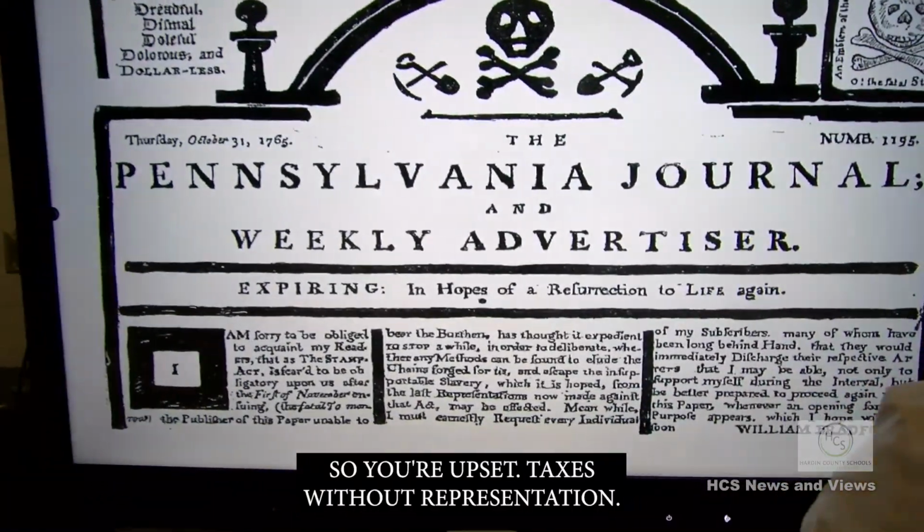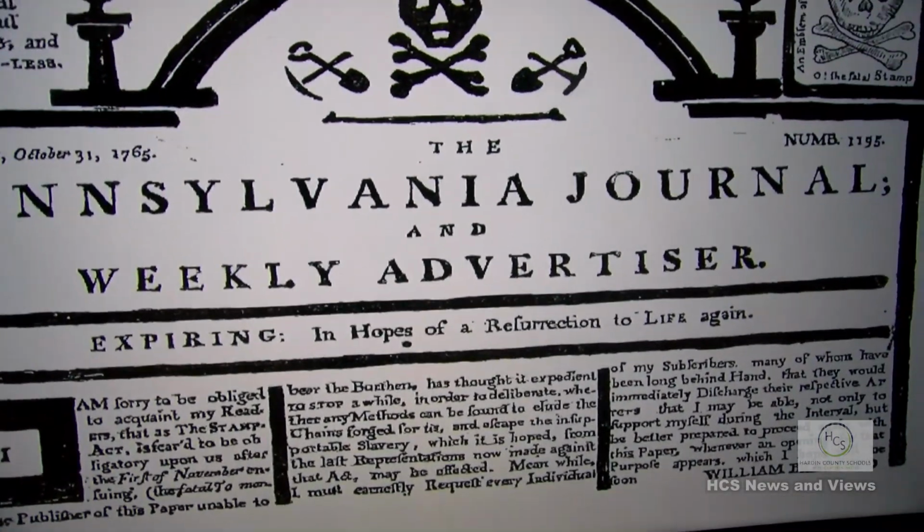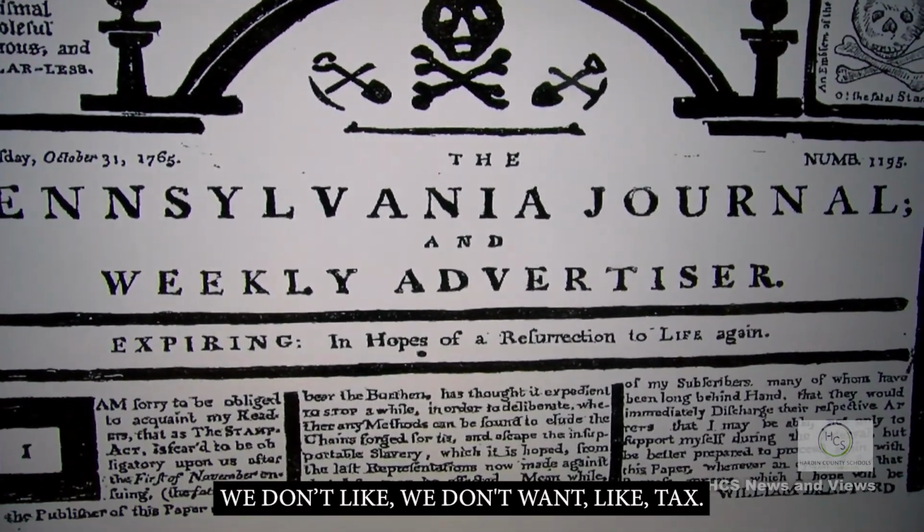I'm a protester. No tax, no representation. All right, so you're upset about taxes without representation. What's that mean? We don't want tax.